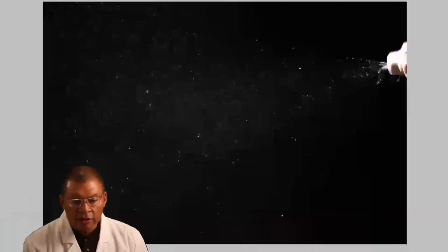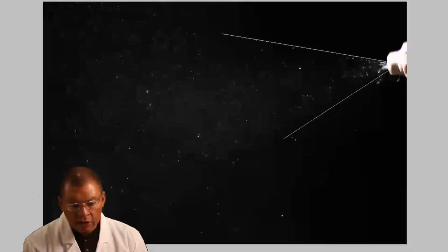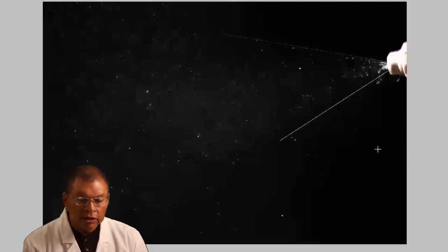Wait a minute here. This nozzle is not producing too many droplet sizes around the 50 microns. Well, first let's get the angle of this nozzle. Okay, it's like from here to here, and then from here to here. So this nozzle here is definitely less than 90 degrees. It looks closer to 65 or so. But this nozzle, I don't believe it.